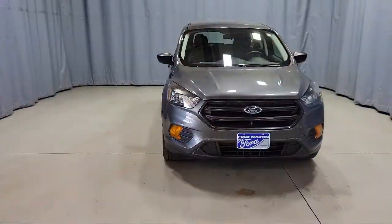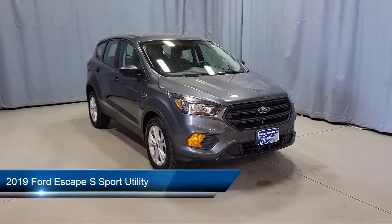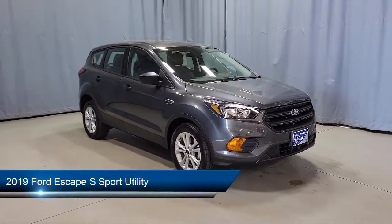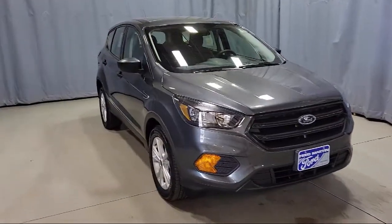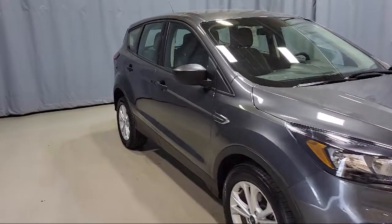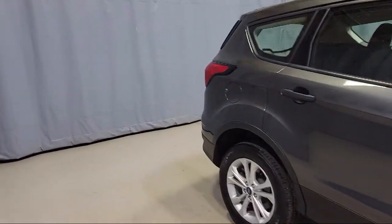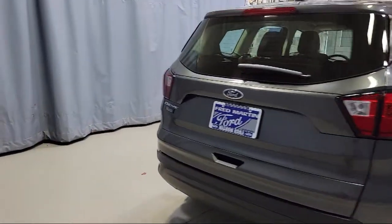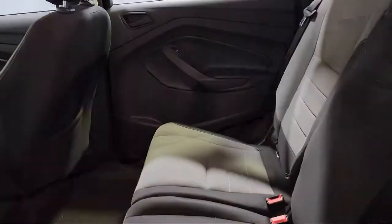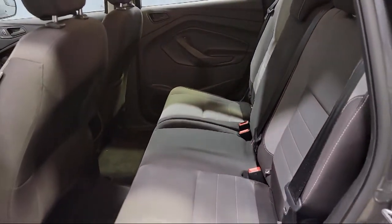And here's a look at another one of our great vehicles from our inventory. It comes equipped with split fold-down rear seat, steering wheel controls, fully automatic headlights, keyless entry, rear view camera, tire pressure monitoring system, dual front side impact airbags, air conditioning, SYNC communications and entertainment system, traction control, and has less than 15,000 miles on the odometer.